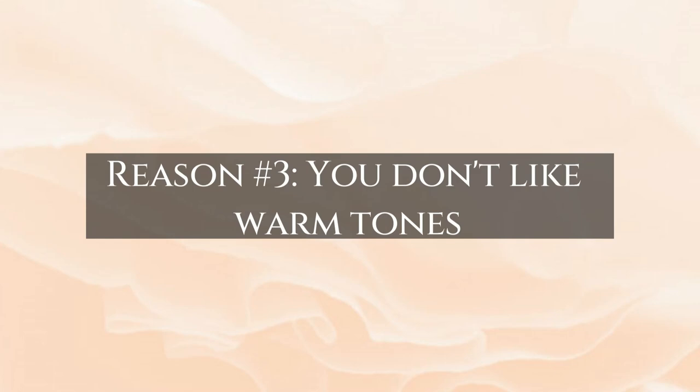Reason number three, if you do not enjoy wearing warm tone colors, or if you feel like you have a lot of warm tones already in your collection, then you may not like this palette, because I feel like it is mostly warm toned. If you prefer cool tones and you want to try a Huda Beauty palette, I would highly recommend the Rose Quartz palette again, because this one is way more cool toned than this one.